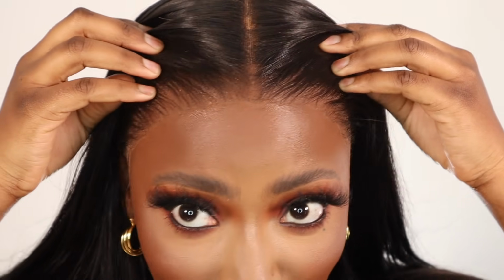So the wig came pre-plucked and it came pre-bleached as well, so I didn't have to do anything to this wig aside from install the wig and style the wig to my liking. So you guys can see what the hairline looks like. Yeah, so this is their new hairline. You guys can see it comes pre-plucked, and the plucking is so good because it does look really natural. I didn't have to go in to try and pluck a bit more or anything like that. This is literally how it came from the box.